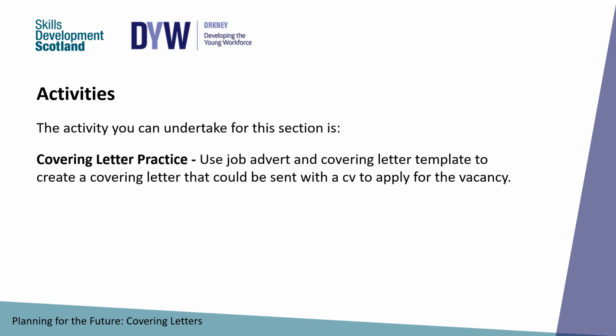When you have explored the resources in the Writing a Covering Letter section, you may like to look at other areas of the Finding and Getting a Job section of the programme, which will help you identify your skills and give hints and tips for writing a CV, completing application forms and preparing for an interview. Other parts of the Planning for the Future programme will also help you understand your options, while the Making Decisions section will help you understand your career management skills and how they can help you make confident and informed choices.